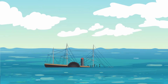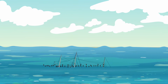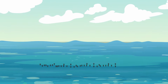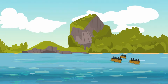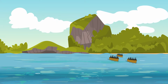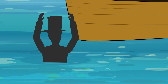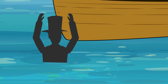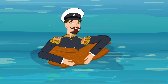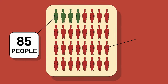It took 4 hours for the Arctic to sink. 150 crew and 250 passengers were on board. Those that weren't able to find a lifeboat made a desperate attempt to build their own rafts from parts of the ship. 2 days later, only 3 boats made it safely to the shore. The other 3 were never found. Believe it or not, the rescue party also saved some people that had been clinging to the wreckage for 2 days. Unlike the crew, the captain went down with the Arctic, but amazingly survived. He would be only one of 85 people that made it out of the 400 on board.